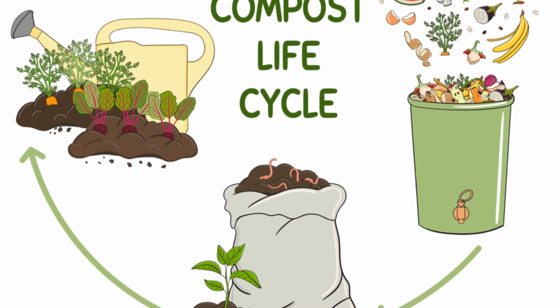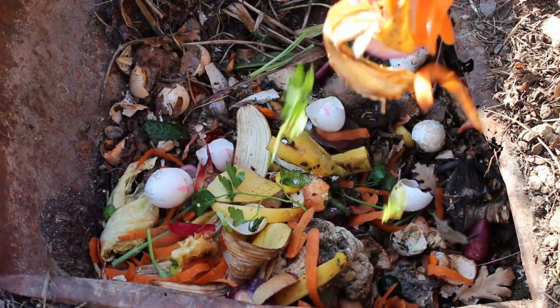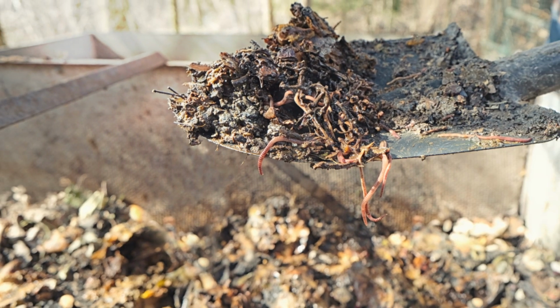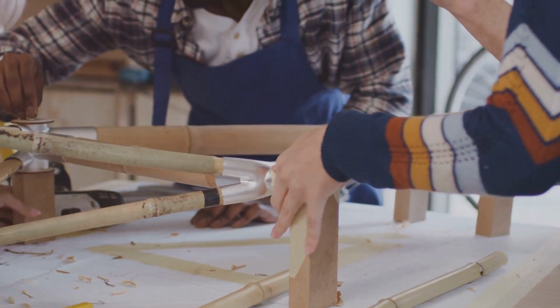In the Amish community, leftovers and scraps don't go in the trash can. Instead, they're composted and returned to the earth, enriching the soil and providing nutrients for their next crop. It's a cycle of life that sustains their farms and gardens year after year. But it doesn't stop at food waste.